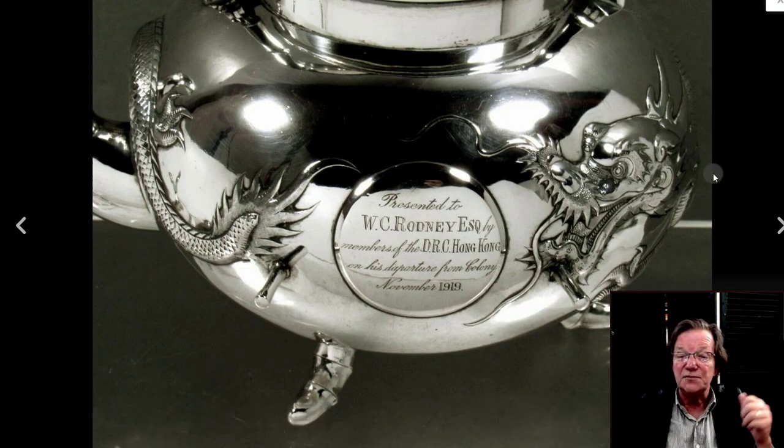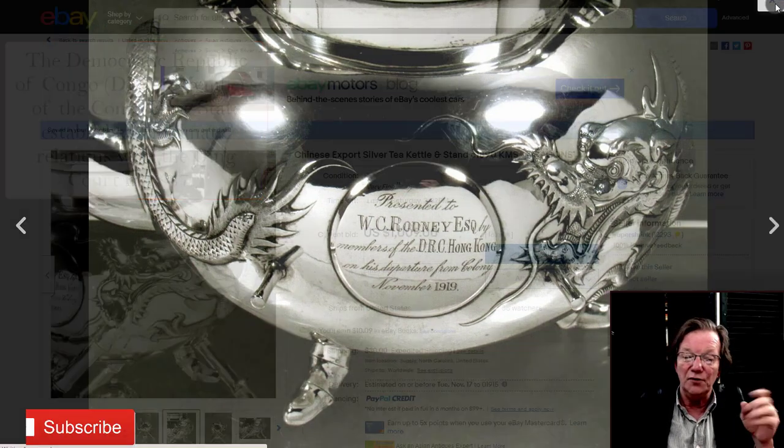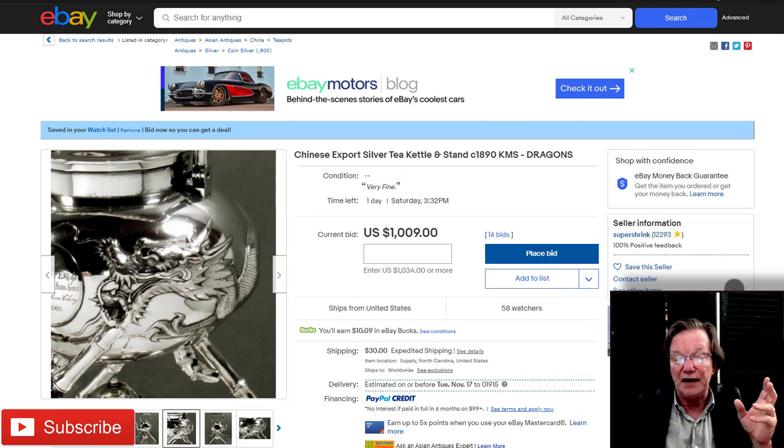There it is, and it says, presented to W.C. Rodney Esquire by members of the D.R.C. Hong Kong on his departure from the colony, November 1919. The piece was made earlier, and then it was later inscribed. That's why I thought it was 20th century. But at any rate, beautiful piece of silver. It's up to $1,000, closes on Saturday, and ought to bring $1,800 to $2,500 anyway.